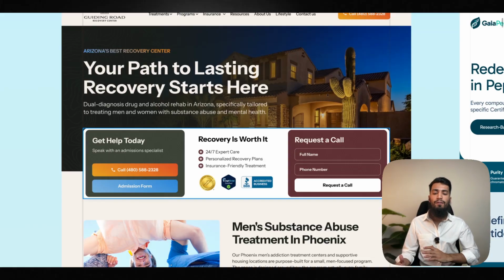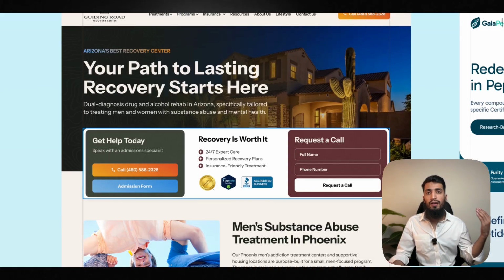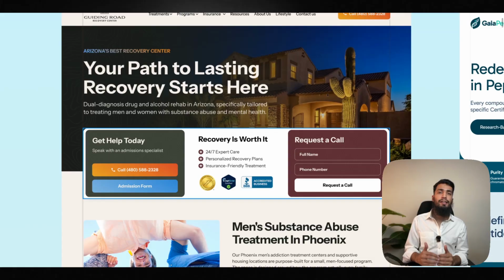So there you will find exactly what things are common in a healthcare website, because every healthcare center has its own departments that handle the website, marketing, and in marketing, social media. They have a department for everything. So they are tracking everything, they are tracking leads, they are tracking visitors, everything. So they are making sure that their website is high converting.